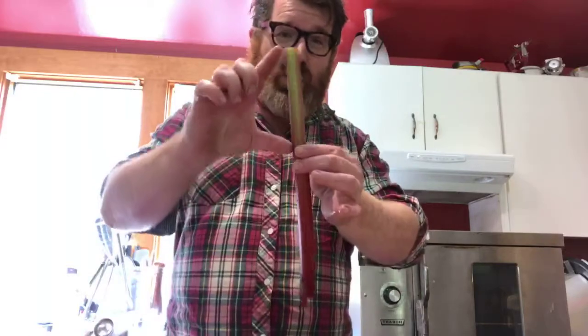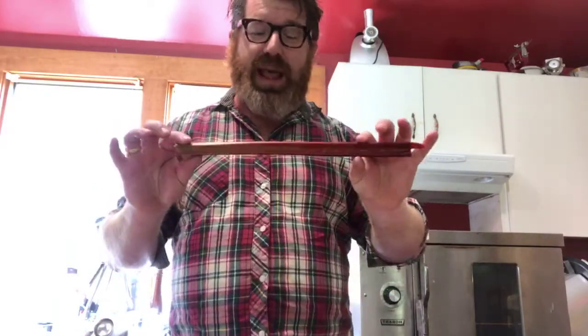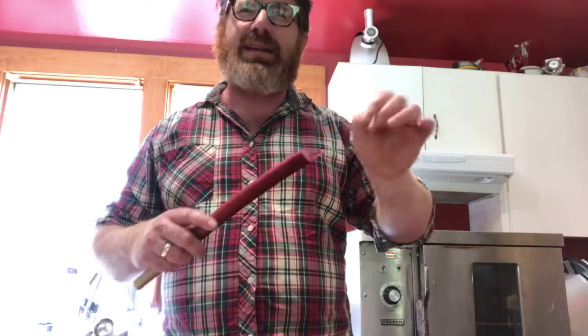So to make rhubarb upside down cake, there's a couple of steps. The first step is just to cut up our rhubarb. We want it in not too large chunks. You could make it in strips if you wanted to, like if you wanted to cut really long pieces and lay them into your pan. You could do that. It's going to look different. But this stuff is getting old enough, it's just getting a little bit stringy now. That's not going to matter for the way that we're cutting it.